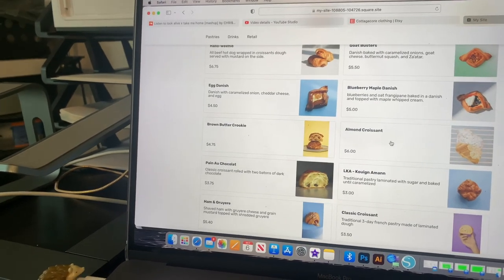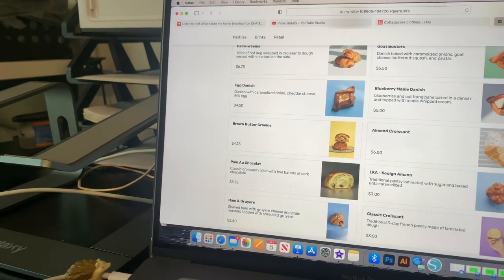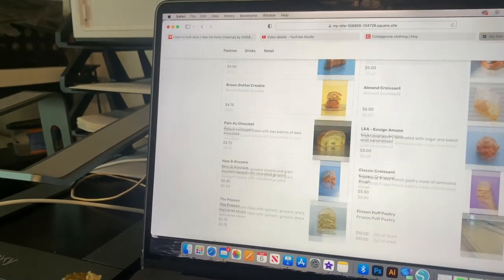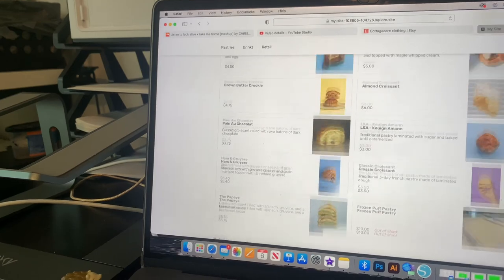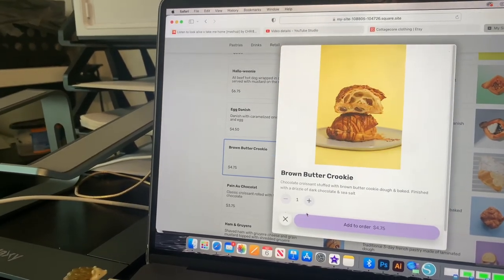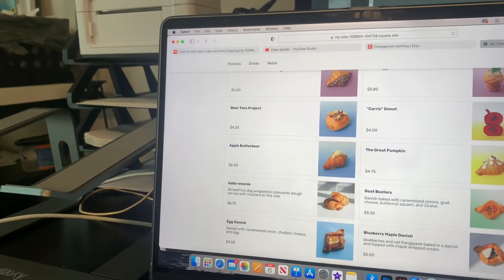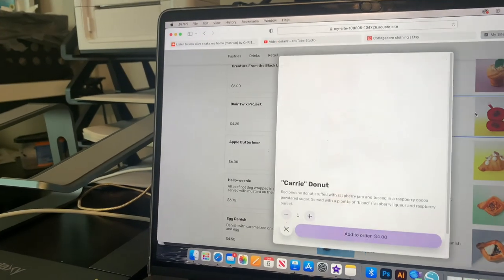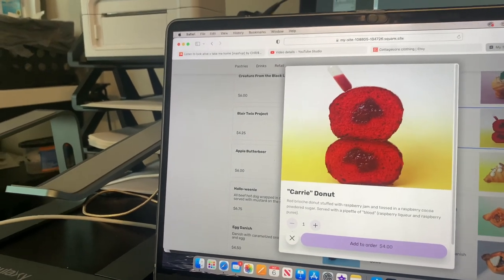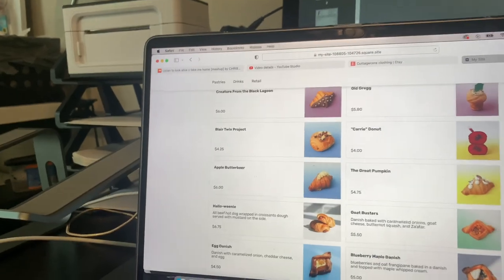This is the one that I had. It was really good, actually. The almond croissant. And I wanted, let's see, oh, here it is, the brown butter cookie. It's the carry donut. Oh, I don't like raspberry. Okay, well, I'm gonna order these and then pick them up tomorrow.